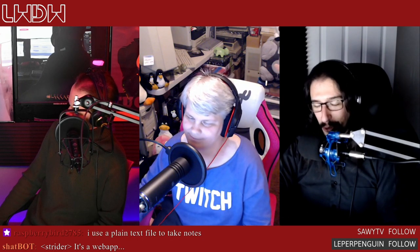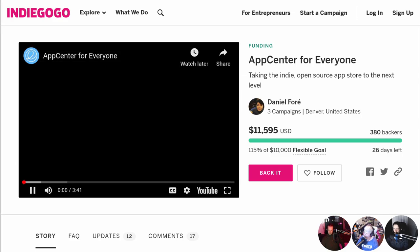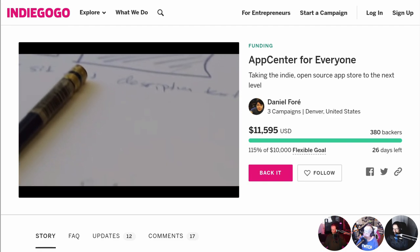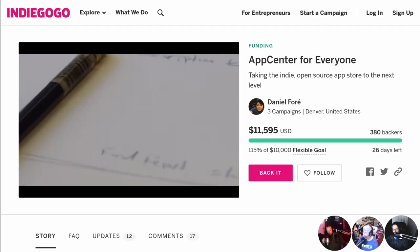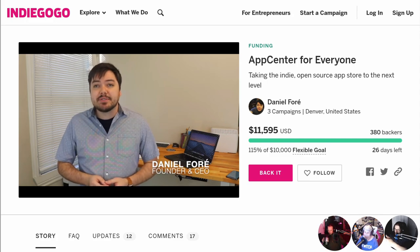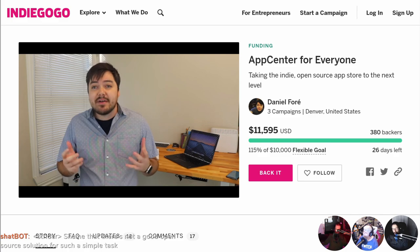May very well be able to in the short future, because the fine folks at Elementary OS have decided, we have a pretty good looking operating system. We have one of the best app stores out there that actually has a bit of a revenue model for allowing developers to get paid. And there's Daniel Foré, the founder and CEO of Elementary OS.